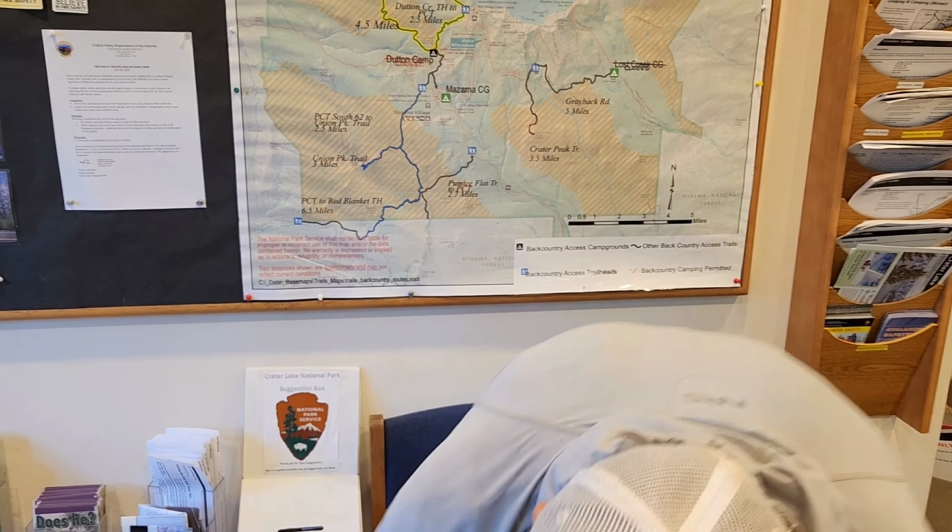Good morning, welcome to day 15. We spent the night at Mazama Village. We took the trolley this morning to save 5 miles of hiking. Took the trolley up to the backcountry ranger office to get a backcountry permit so that we can stay at Lightning Springs. That'll allow us to spend an extra day in the park.